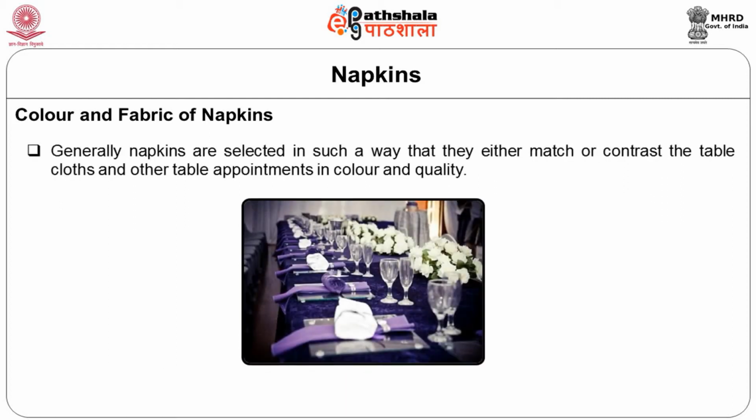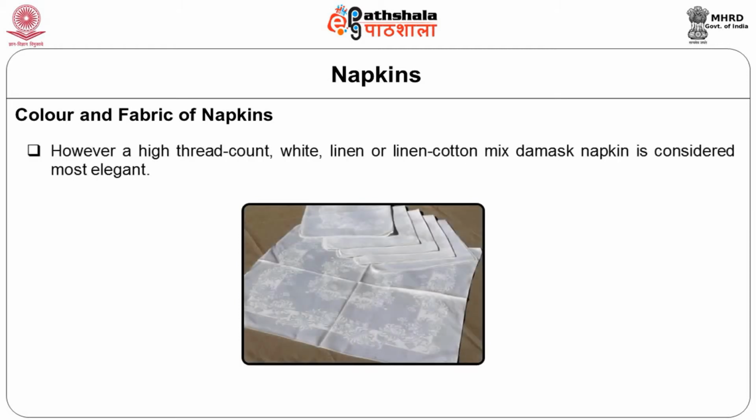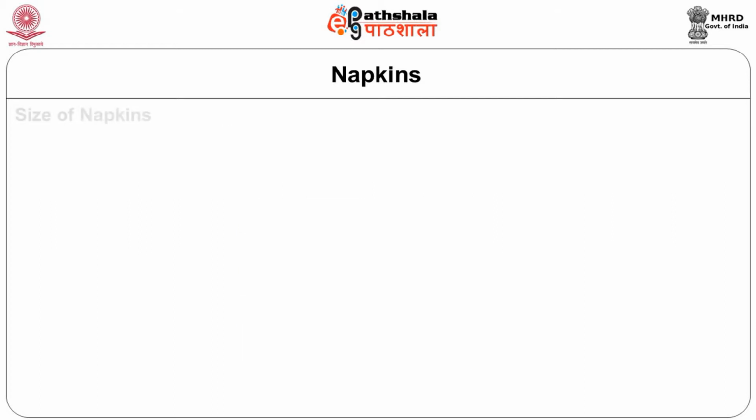Generally, napkins are selected in such a way that they either match or contrast the tablecloths and other table accompaniments in color and quality. Napkins can be imprinted with custom design and monograms. However, a high thread count, white, linen or linen cotton mixed damask napkin is considered most elegant. Now let us see the size of the napkins used in the restaurants.